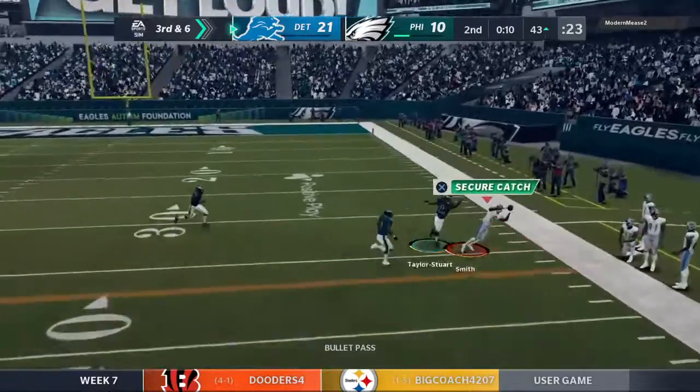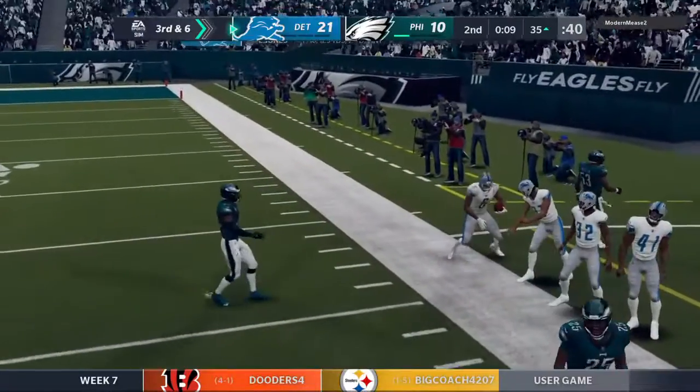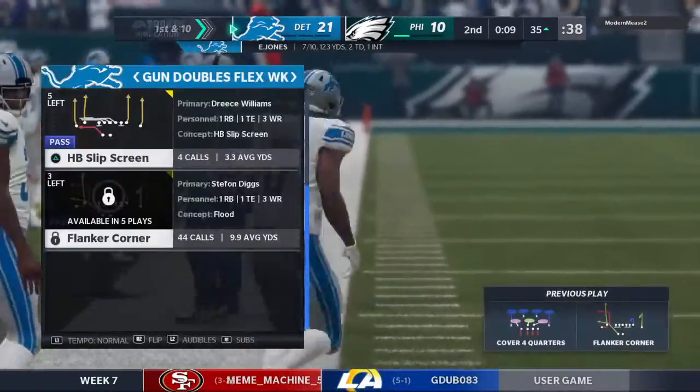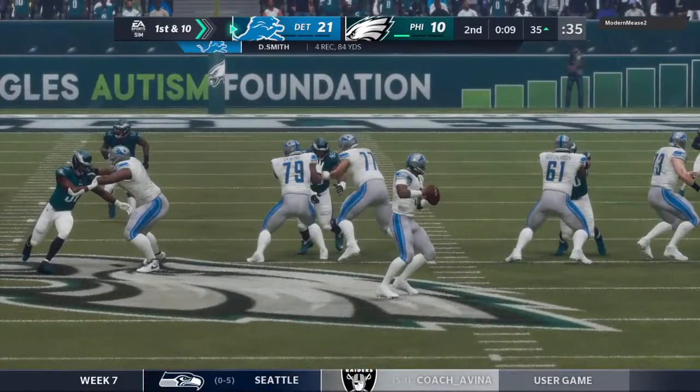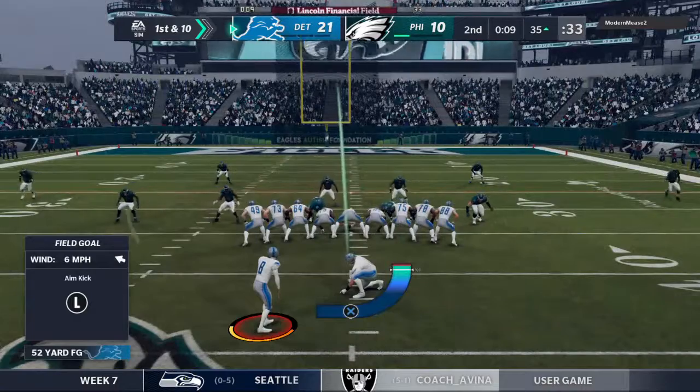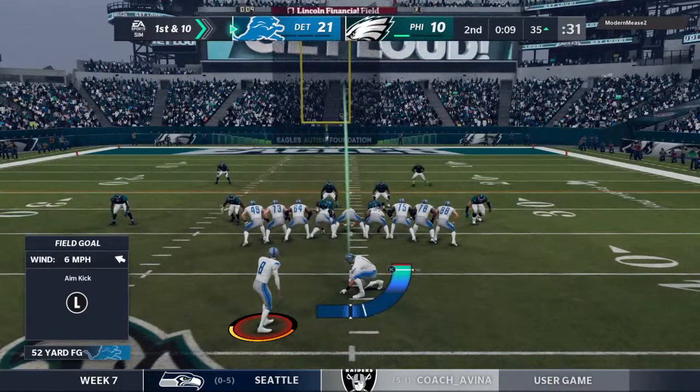Now they'll throw here out of the gun. And he will find his man on the outside. And he's going to be out of bounds down around the 35-yard line. And they just keep marching right along. First down on a pickup of 8 there.